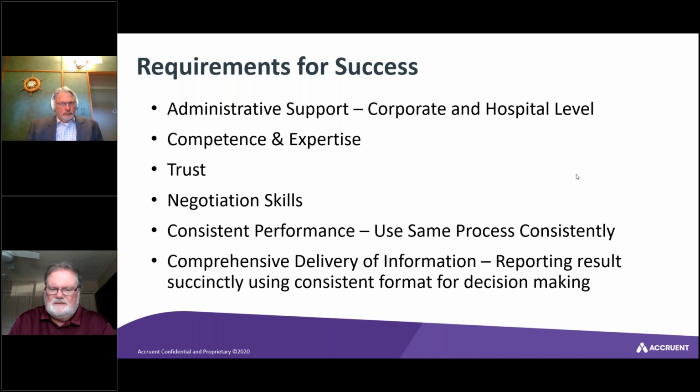The next is consistent performance. Use the same process consistently. There's going to be times when you're going to have to deviate from the process somewhat, but when you start to do that, you start to expand the scope of the technology director's position, and it really gets to be unwieldy for that person to maintain the integrity of that program. So creating bylaws, creating policies and procedures, and making sure that communication is out to the end users really is extremely important. And then obviously delivering that information, and then showing the reports to senior administration of the results.